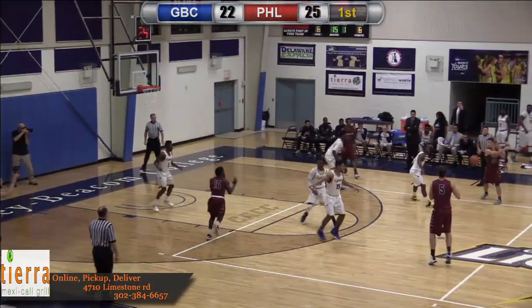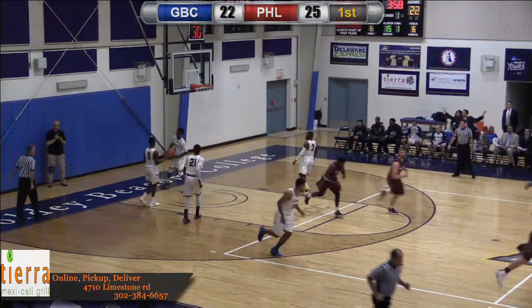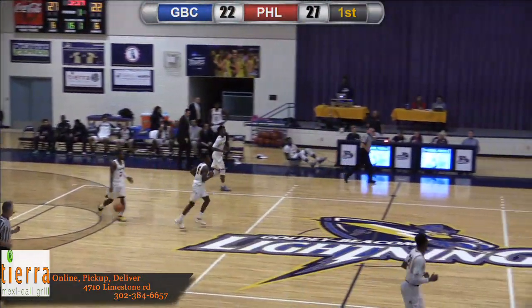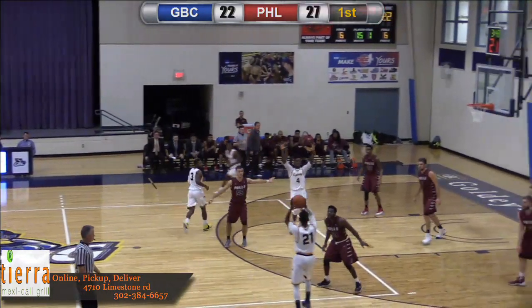That was Randolph. The drive by Kilpatrick, puts it up strong. Makes it 27 to 22, 3:55 to go in the half. Ridgeway Higgs controlling the ball out front. 5-point lead now for Philly U.